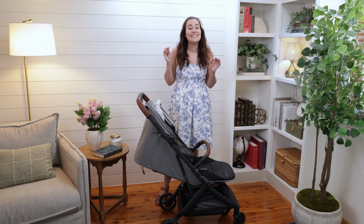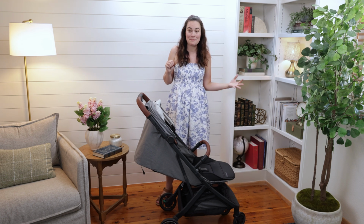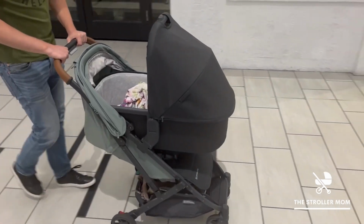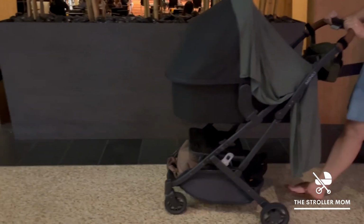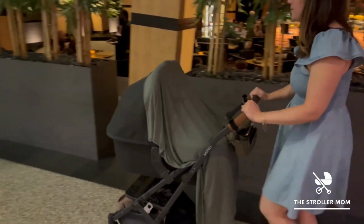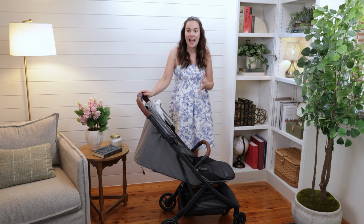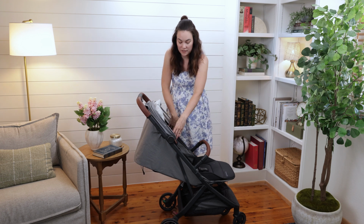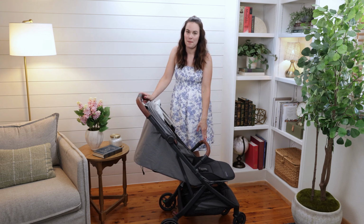Now, I loved the bassinet on the Minu V2. In fact, I took it on a couple trips with my baby and loved that it was a safe sleep place for me to put her. However, with the Minu V3, because you now have the newborn recline, you cannot use the bassinet. And a lot of people have asked about that, and it does not work. Just with the way the new stroller is designed, you are not able to use it with the UPPAbaby bassinet.